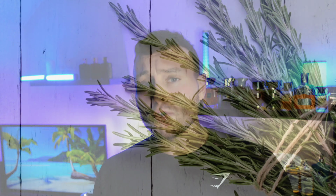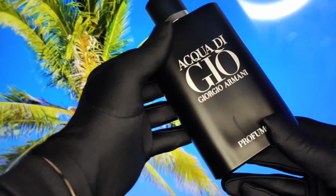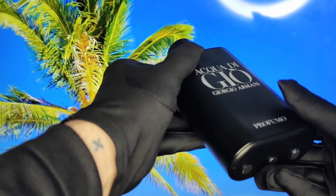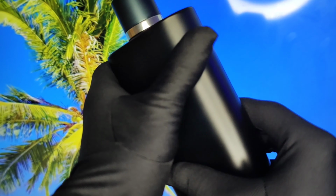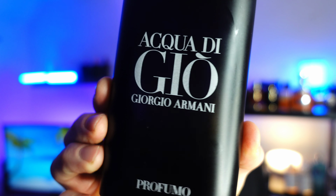I find this fragrance also to be very relaxing. You've got a beautiful rosemary note as well as the sage, so it's very relaxing. You can imagine after a hard day at work and you're stressed out, you come home and you spray this on, or even just smelling it from the cap, it's so relaxing. I think that's a really good quality from this. This is the Acqua di Gio Profumo.